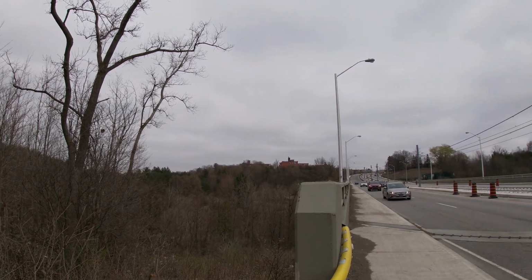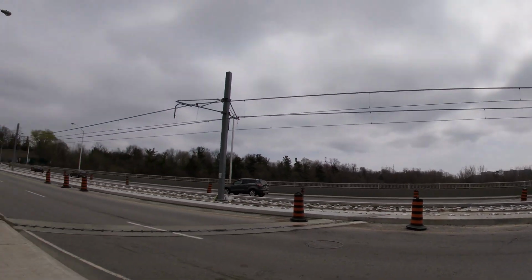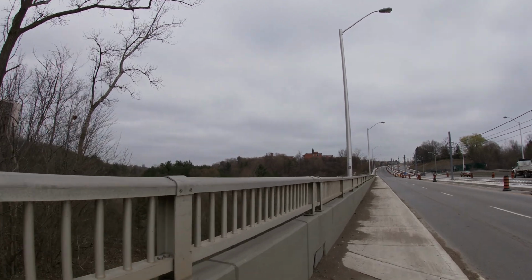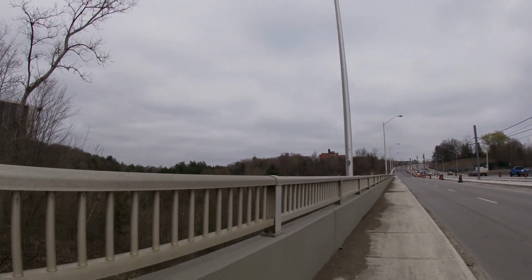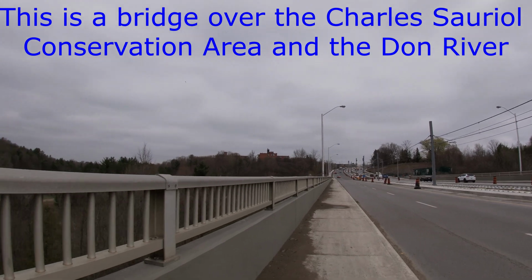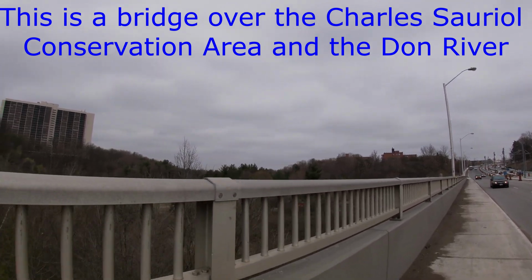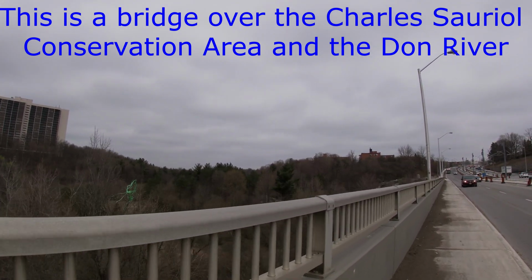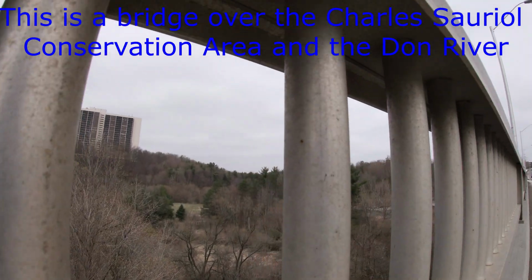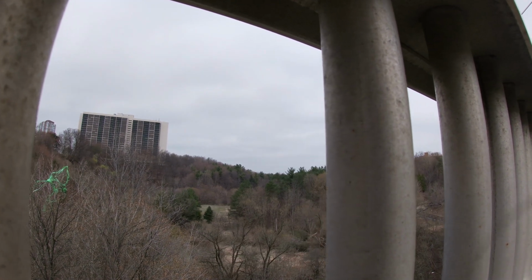This just says it's a bridge over Windford Drive, but it just looks like a ravine. I'm going to have to see if I can find out what the name of this ravine is. Yeah, there's a creek down there. Doesn't look like there are any pedestrian pathways of any kind.